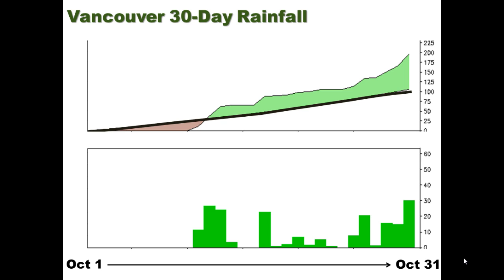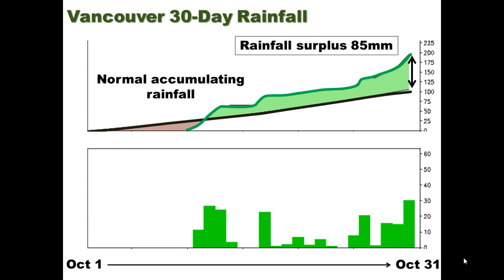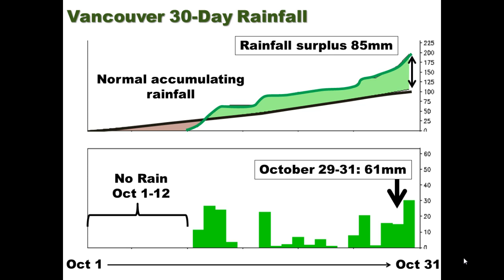The black line is the normal accumulating rainfall, and the green line is the actual amount of precipitation that fell. We can see that by the end of the month, the normal was surpassed by 85 millimeters. In the bottom half of the chart, the green columns indicate the daily amount of rainfall. We can see that the first 12 days of October were completely dry, followed by a relatively steady rain. The month ended with a strong storm that delivered 61 millimeters in 3 days.